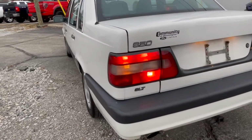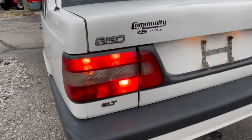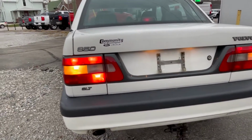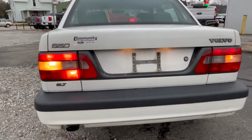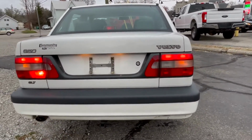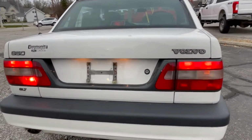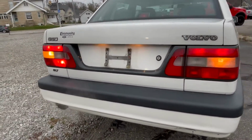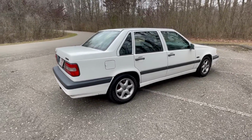It's very boxy, but then the taillights are this very rounded appearance here. Graphite trim around it, separate red for the brake lights, rear fog lights, turn indicators, all that kind of stuff. It does have a bulb malfunction, so you can see the bulbs are doing some kind of weird dance right now. But, you know, it is what it is. It's a 1997 Volvo.